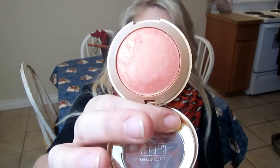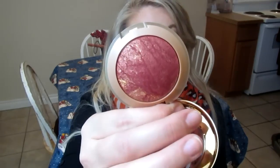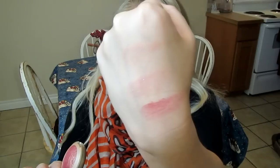Then I have Luminoso, which is a very natural, kind of like a coral, like nude, and that's that one right here. You can barely see it. It has slight undertones of orange in it. And then I have Red Vino, which is absolutely gorgeous. It's like a plummy berry color. Just an amazing formula. Is it worth the hype?